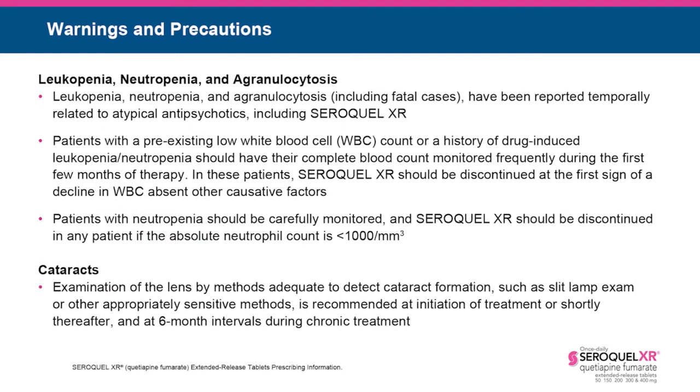Leukopenia, neutropenia, and agranulocytosis, including fatal cases, have been reported temporally related to atypical antipsychotics, including Seroquel XR. Patients with a pre-existing low white blood cell count or a history of drug-induced leukopenia or neutropenia should be monitored frequently, and Seroquel XR should be discontinued at the first sign of decline in white blood cells. Seroquel XR should be discontinued in any patient if their absolute neutrophil count is less than 1,000 per cubic milliliter. Lens examination for cataracts is recommended when starting treatment and at 6-month intervals during chronic treatment.